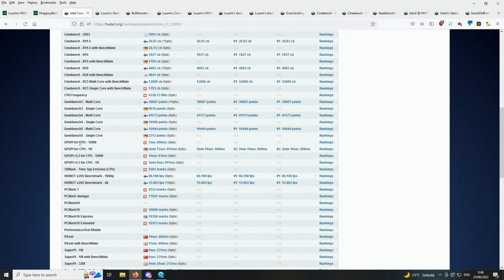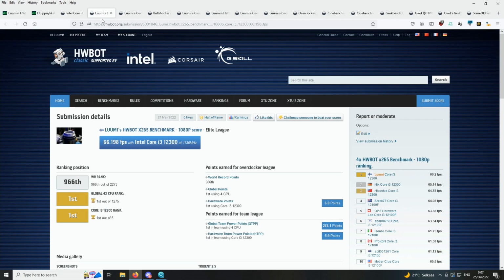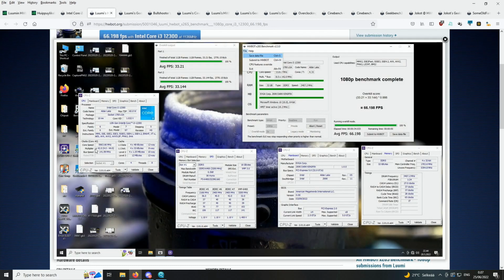And the remaining scores were the rank 1 score in Geekbench 4 multi-core and Geekbench 5 multi-core, 41,173 and 10,444 points. And then I also ran the rank 1 score in X265 1080p. 4K I still had from my earlier session, which happened in the early part of May, and 1080p I ran during the event at, I think, a bit under 6 gigahertz on the CPU. So 5963, cache at around 5.4, and memory at 6827, command rate 1.